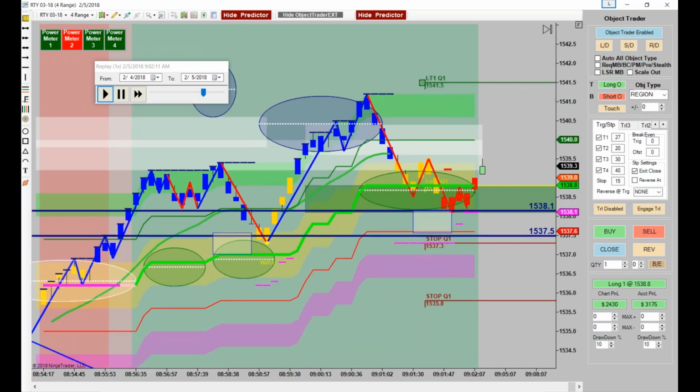Everybody see that? And it came right down to where you thought it would, because they're always going to check where they haven't checked before. They're either going to check the tops or they'll check all the way to the bottoms, just like it did. See this line I drew? They hadn't checked that yet, and they checked it.